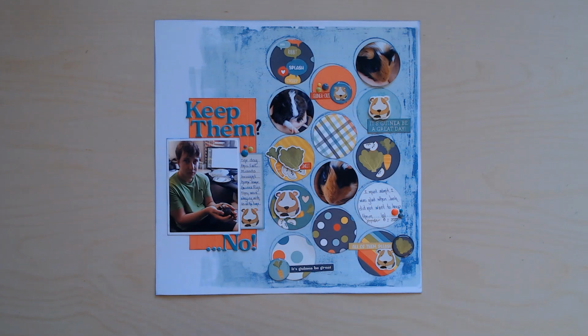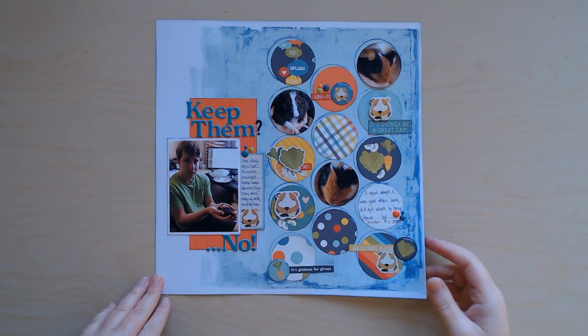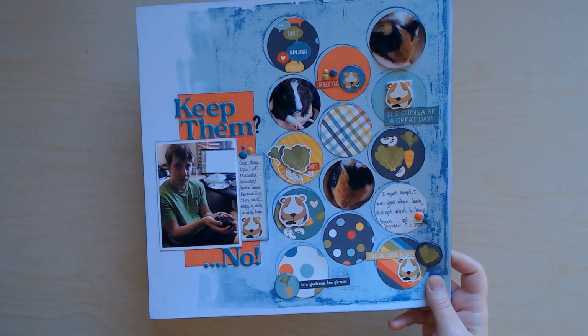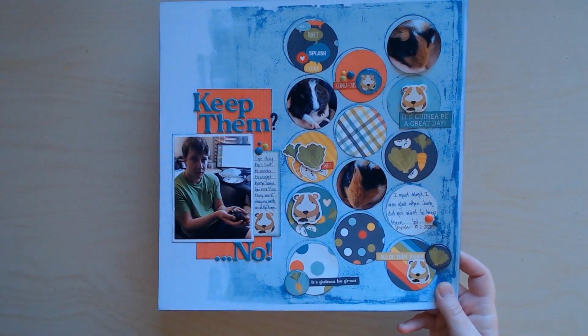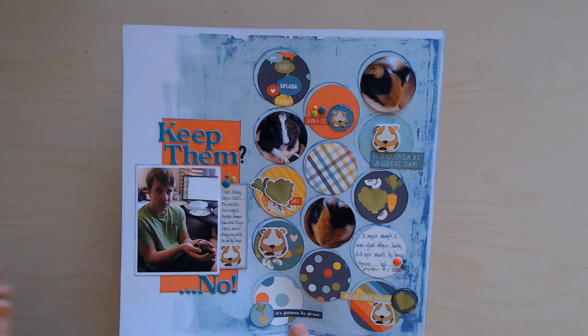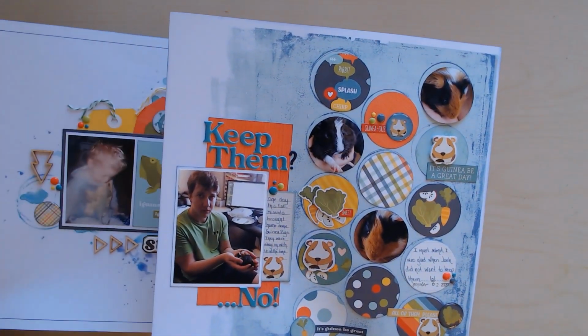And thankfully, I have to say I was grateful when my son was like, no, we are not keeping these. Go take them back. And yeah, so anyways, I had these pictures of these guinea pigs. And so I thought this was a great collection to document that story also. And again, with the punched circles, right? It was just an easy layout to make with some simple punched circles.